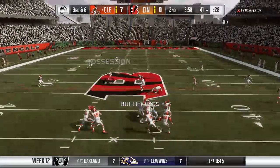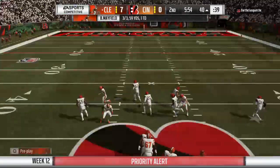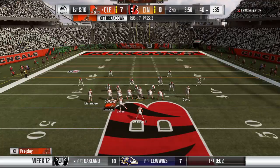On third down, Mayfield. Oh, he's got a man wide open, complete. He had the touchdown on the opening drive. Now he's got a first down.